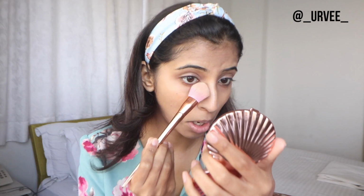Then I have the Fit Me loose powder. I take a very little amount of it. Wait, I cannot really see in the mirror, so I have to take this. On this brush, I'm going to take a little bit of it and then tap it, and then it becomes smooth.